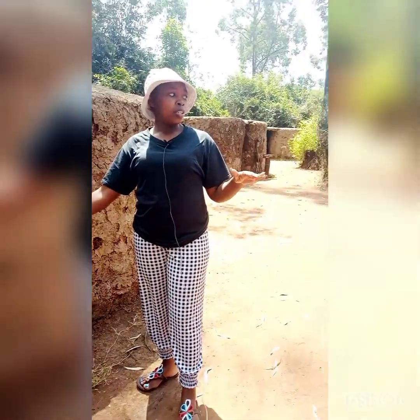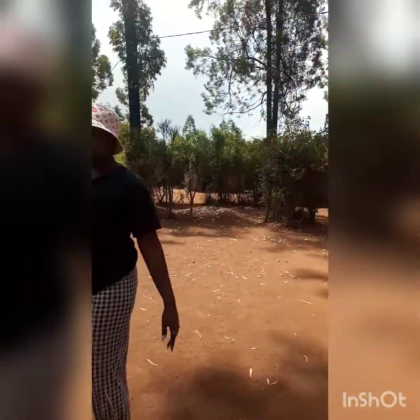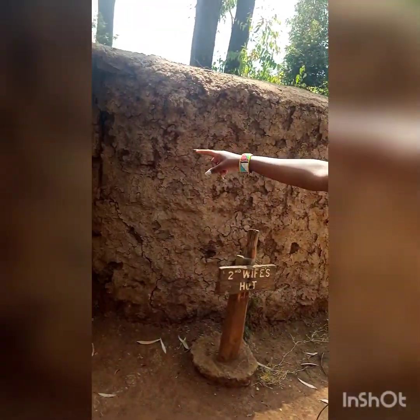This is what they used to look like. Here we have the second wife's hut. It is very small, and we have the fireplace. Let's get in. So this was the bedroom. Their house was sectioned into different areas. That is the bed, as you can see, the window, and the fireplace.